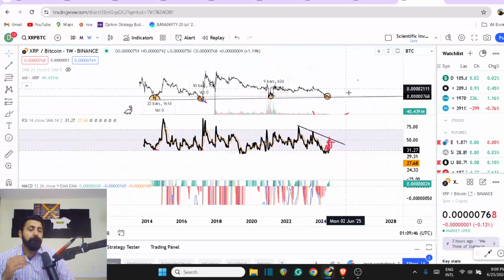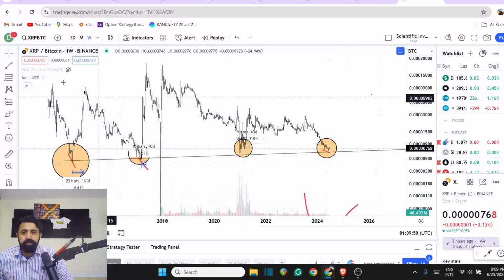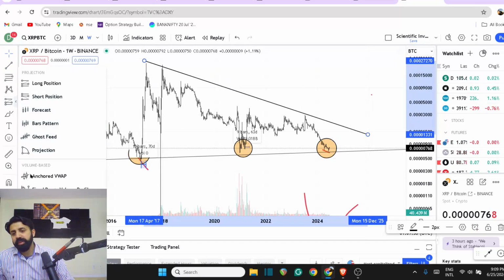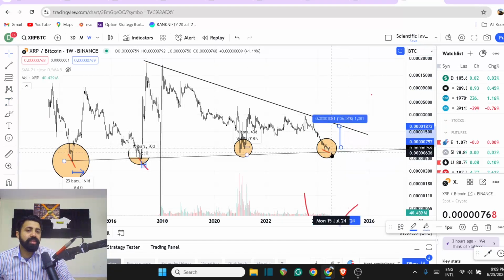Now, what does that mean on a macro chart for XRP? Say this trend line is what you are looking at. You need a break through that. To do that, XRP should run 135% against Bitcoin.